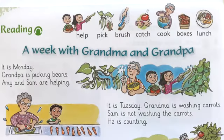Reading. A week with Grandma and Grandpa. It is Monday. Grandpa is picking beans. Amy and Sam are helping.